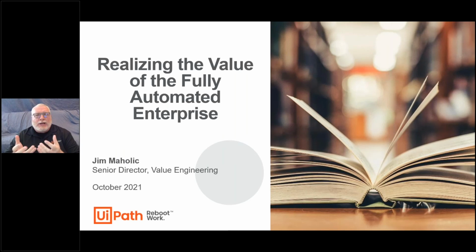How do I get the value out of this? Somebody's going to ask me in my company, how do we pay for this? What's the value we're going to get if we do this automation? And that's the role that I play at UiPath, called value engineering.